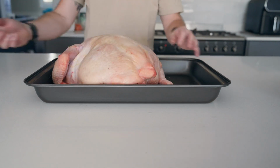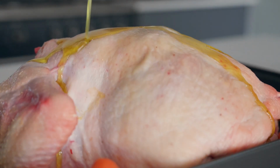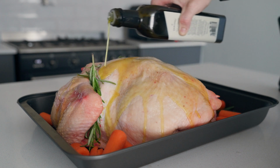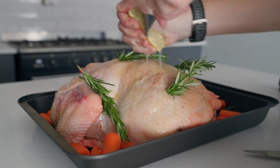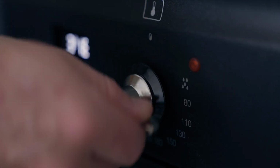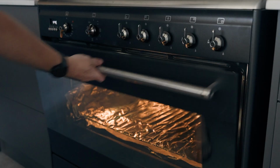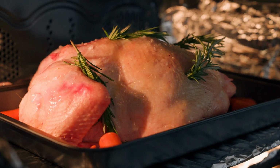I added 2 slabs of butter to make a nice gravy from the broth. Poured a ton of local South African olive oil on the chicken. Next step, I scored the chicken skin and stuffed the rosemary in it, and then added some more lemon over the top. I set the oven to 180, and once it was preheated, I chucked the chook in the oven. Okay, so the massive chook is in the oven.